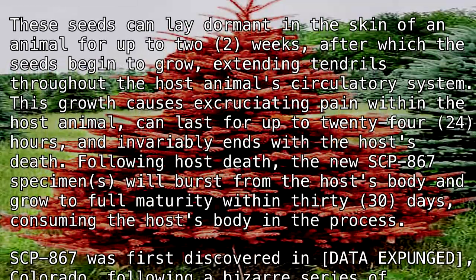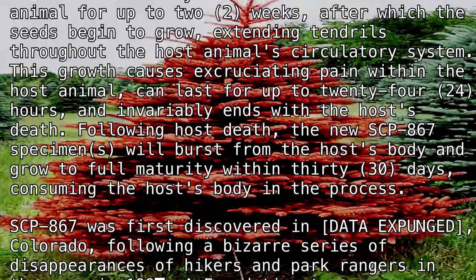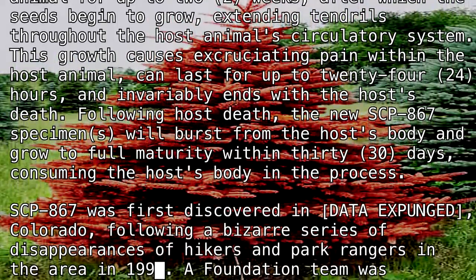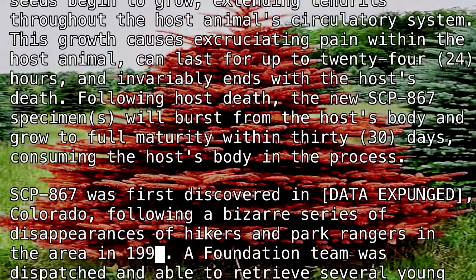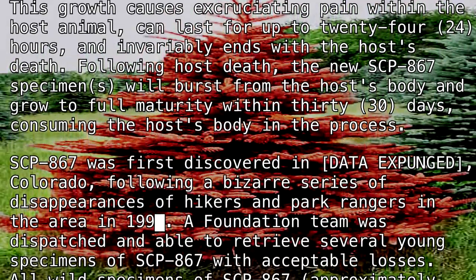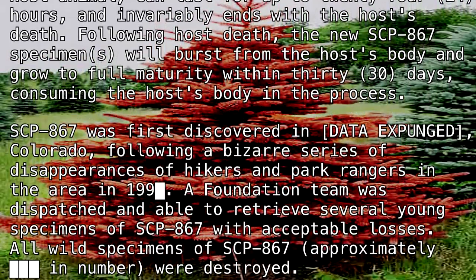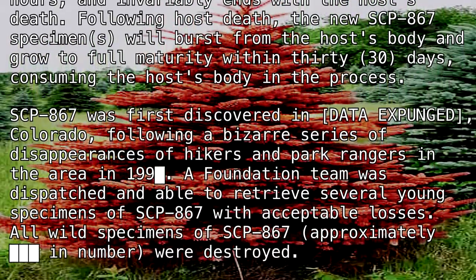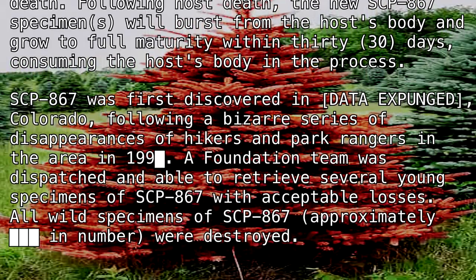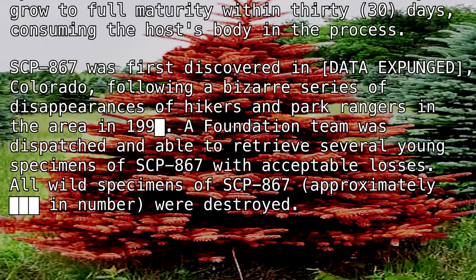SCP-867 was first discovered in Data Expunged, Colorado, following a bizarre series of disappearances of hikers and park rangers in the area in 1990 blank. A Foundation team was dispatched and able to retrieve several young specimens of SCP-867, with acceptable losses. All wild specimens of SCP-867, approximately blank in number, were destroyed.